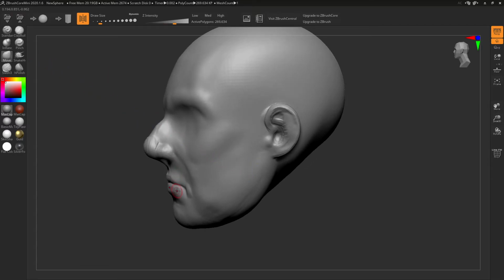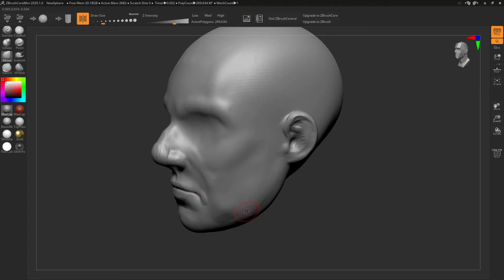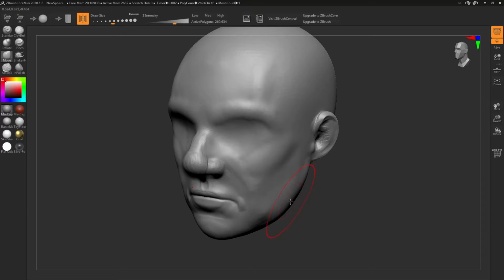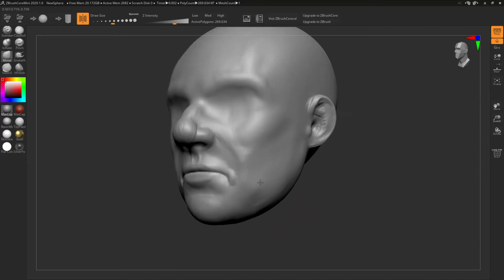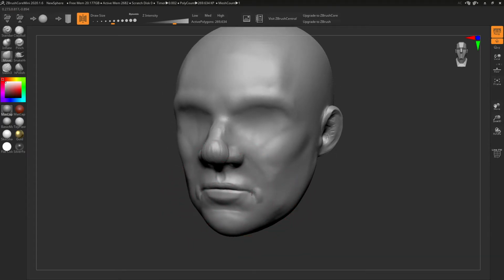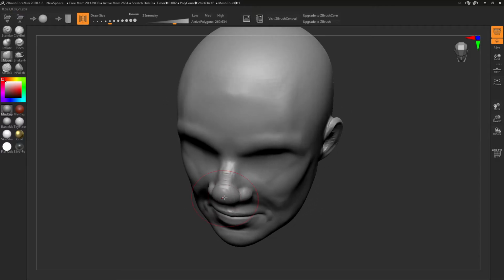But maybe I'll move it. Now, one of the areas that I tend to kind of glaze over is the corners of the mouth. Like right now it's kind of flat mouthed. So I might press that Alt key, find a spot in here. Maybe my brush is too big. Or just push these back. And that gives me that area.